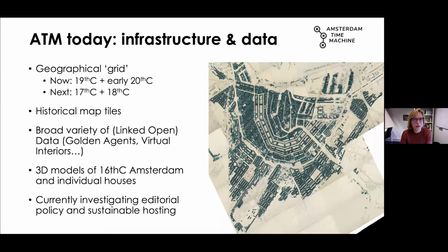Well, where are we? We worked a lot on the geographical infrastructure. So we have location points to which we can anchor or connect all these data. For 19th and early 20th century Amsterdam, there is now funding for a project for the city archives to go back in time to 17th, 18th century Amsterdam. We have historical map tiles. We have a broad variety of data, which for a large part also is available as linked open data.